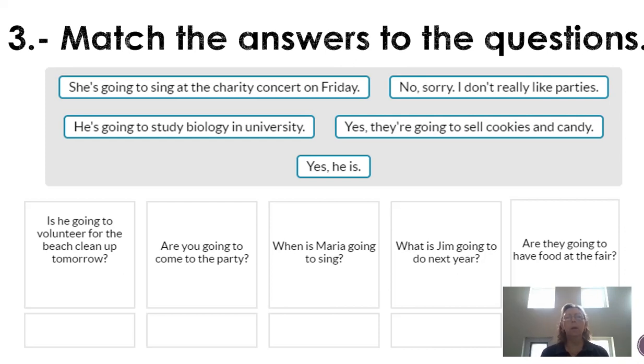Is he going to volunteer for the beach cleanup tomorrow? Are you going to come to the party? When is Maria going to sing? What is Jim going to do next year? And are they going to have food at the fair? Okay, now it's time. I wait for you again, 20 seconds more. And remember that you have to match with a line.